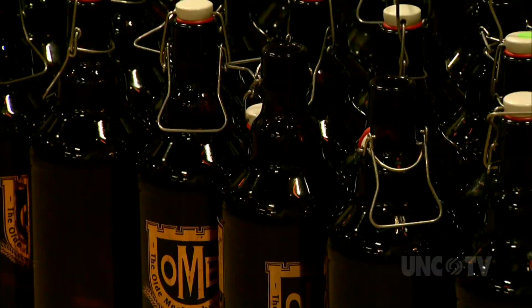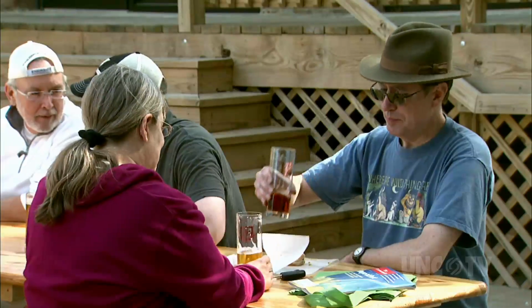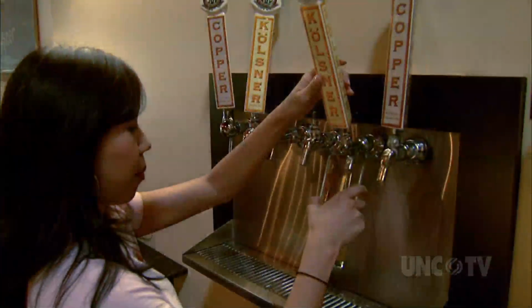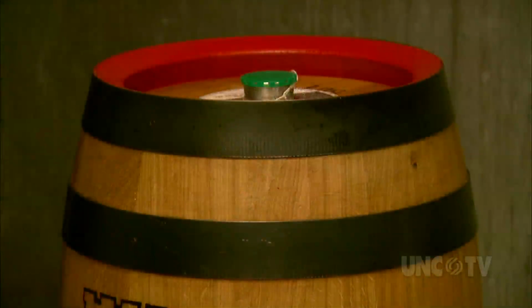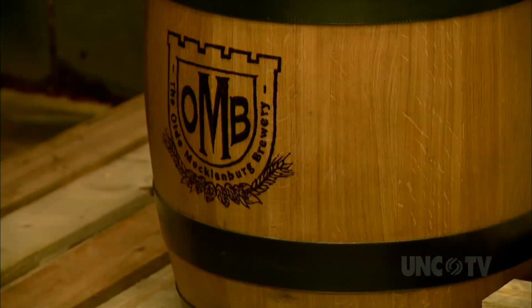Great tasting beer is always worth seeking out, but there's another big reason to support Old Mecklenberg, especially if you live in the Charlotte area. Because we've not had a brewery here in a really long time. We don't have a lot of things that aren't chain or owned by major corporations. So it's nice to say this is a North Carolina brand. I'm a Southern girl, I take pride in it. I like that it's not the same old commercial thing. It's handcrafted beers. I like to support the little guys.